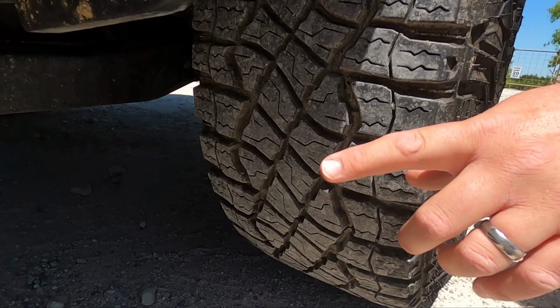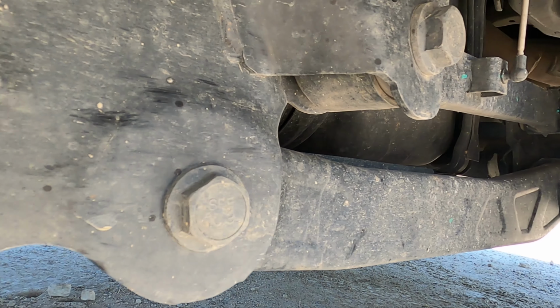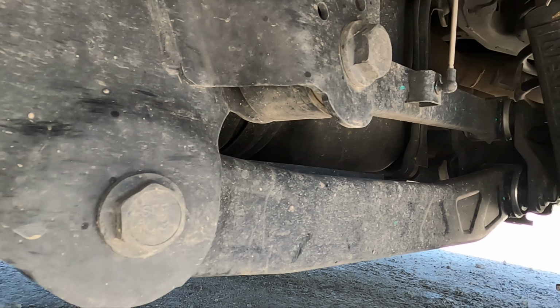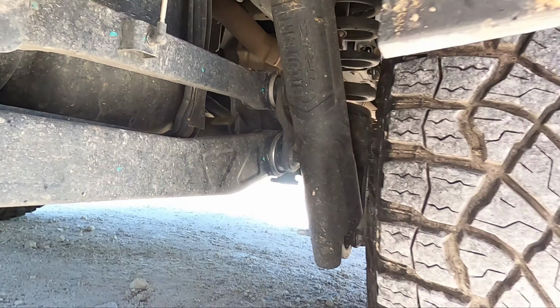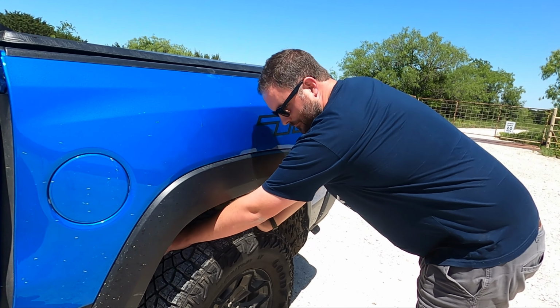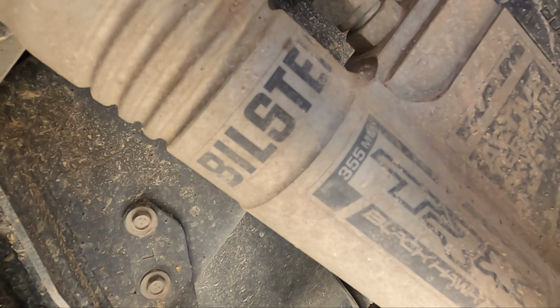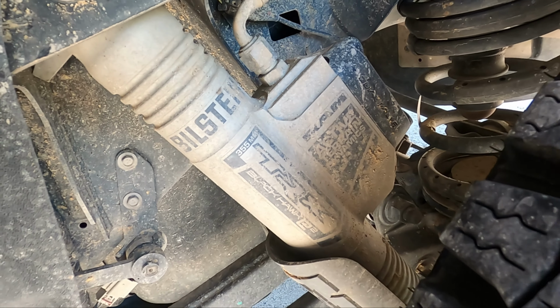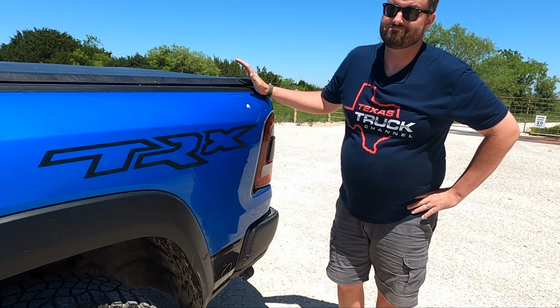We've already talked about the tire, but look at those control arms. This has a 5-link suspension in the rear, and these are big and they are beefy. They are longer and bigger than the regular Ram configuration. We'll get into that more in a little bit. Bilstein shocks, look right here. You see that 355 millimeter? That's not shock travel, that's wheel travel. 14 inches of travel out back, 13 up front. That's more than the Raptor. It has to be more.